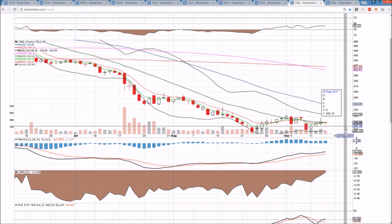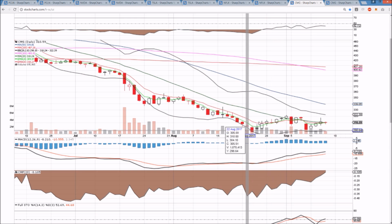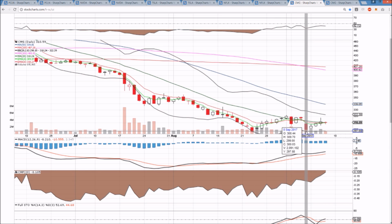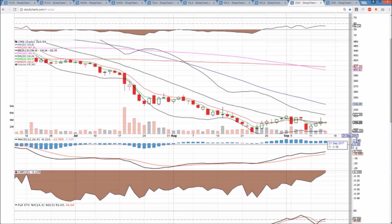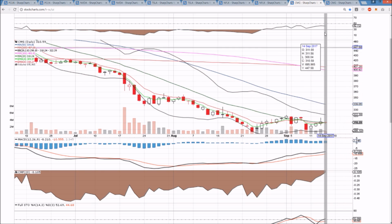CMG bulls are in a tightening pattern. Another inside bar with a very tight range today, but I'm watching the low, the higher low, and lower high. So the higher low was 299, lower high is 317.47. And watching to see which direction we break from this tightening pattern next week. It'll be a nice trade when it does play out.